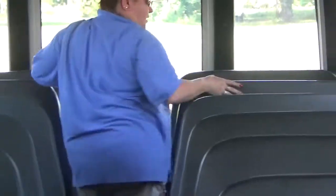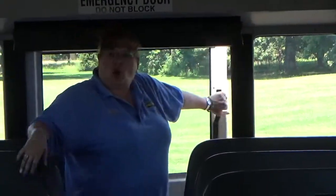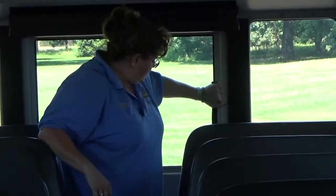Continuing back, checking seats. When I get to the rear door, I lift the handle. Lights and buzzer come on. Door opens easily. When I close the lever, lights and buzzer go off. That completes an Ohio CDL Pre Trip Inspection.